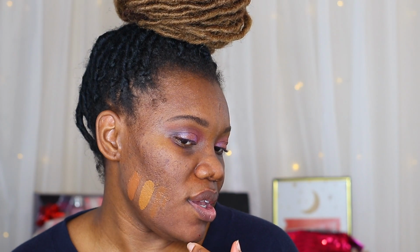At this point, I don't think I have a shade. I think there's one more shade I'm yet to try, actually, but they don't have it in stores. I think they only have it on e.l.f.'s website, so I do have to get that. I'm going to go with the Fit Me, but if it matches my face, it's darker than my chest, so it's definitely going to be dark for me overall.